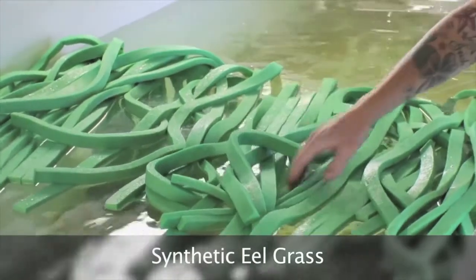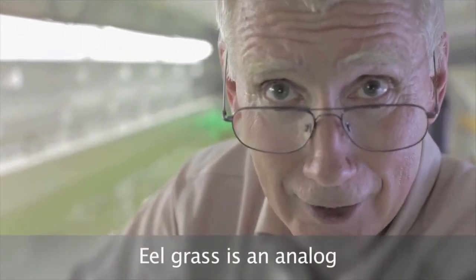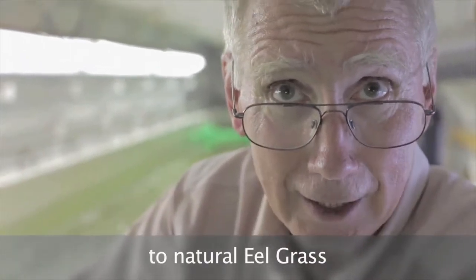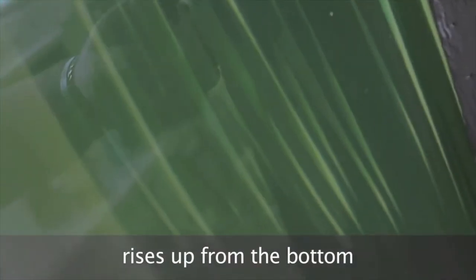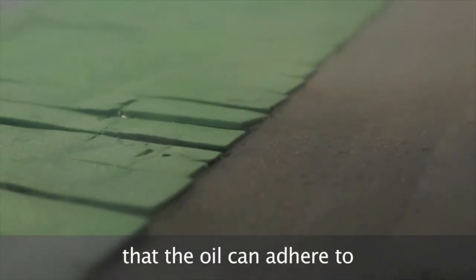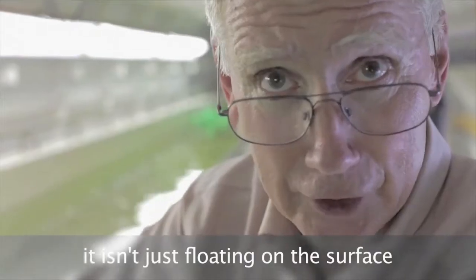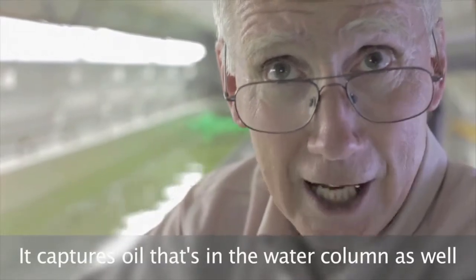I'm Ray Curtis, and along with Scott Smith, we developed this concept of synthetic eelgrass to take advantage of the oleophilic nature of EMA in order to capture oil on the water. Now, eelgrass is an analog to natural eelgrass, and it rises up from the bottom and floats on the top of the water, providing a surface area that the oil can adhere to. Because it comes up from the bottom, it isn't just floating on the surface. It captures oil that's in the water column as well.